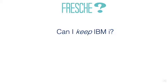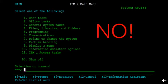And the answer is that no, you cannot keep this, because this is not IBM i. Even though it says IBM i main menu on it, this is a green screen representation that has been around forever and ever, and it's just a very small fraction of what IBM i can do, and it's what people look at to say it's old and it's outdated. So no, we don't want to keep this at all.